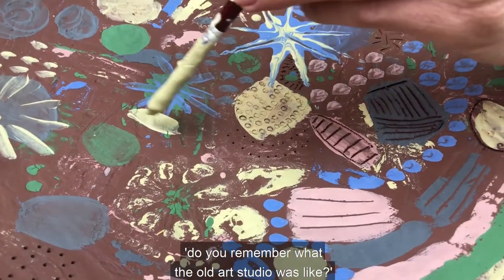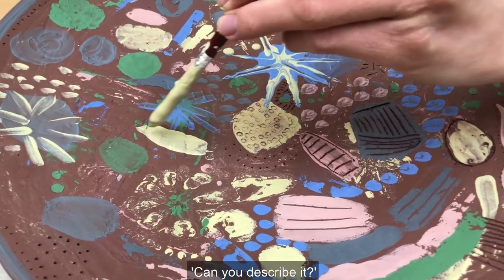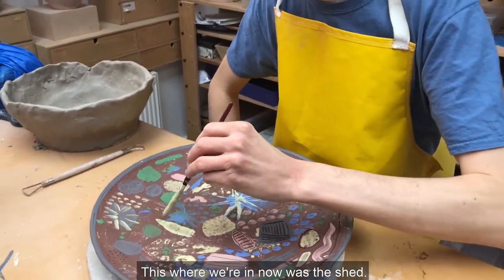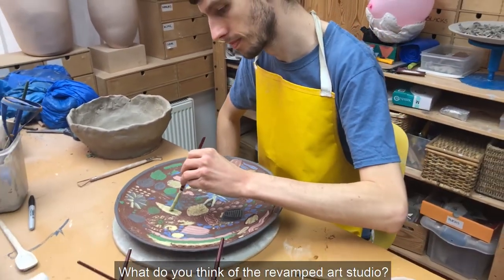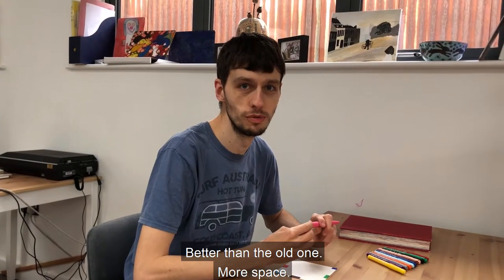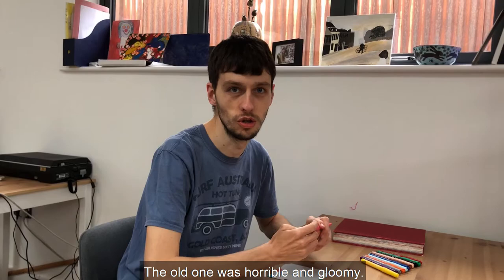Do you remember what the old art studio was like? Can you describe it? There was an upstairs and downstairs. Where we are now was the shed. What do you think of the revamped art studio? Better than the old one, with more space. The old one was horrible and gloomy.